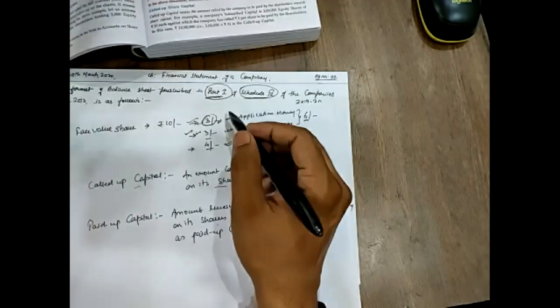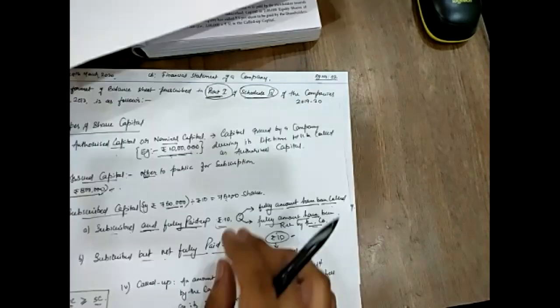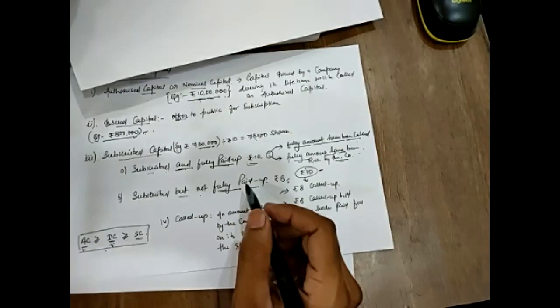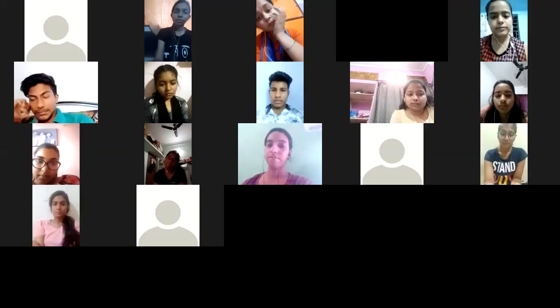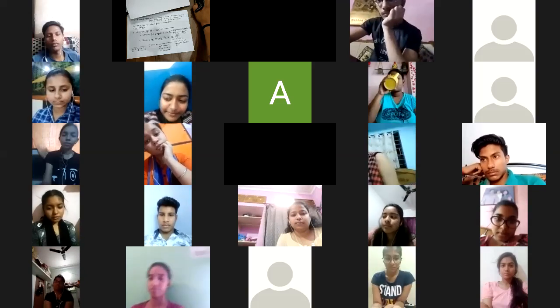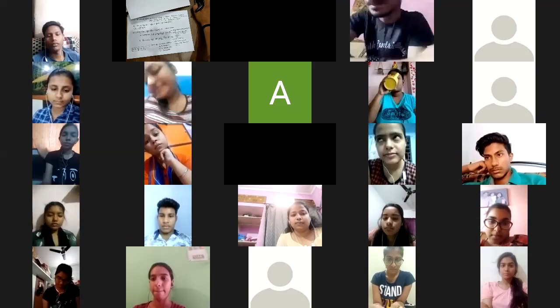So how to link this with the previous format? Just remember, yahan ek word likha tha, fully paid up and not fully paid up. So jo paisa mil chuka hai, usko paid up ka category mein dalte hain, whether it will be in the form of fully paid up category or whether it will be the form of not fully paid up category. So this is the first part of your share capital. That is the first subheading.